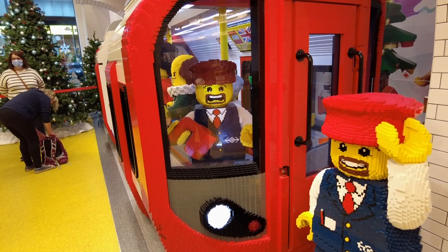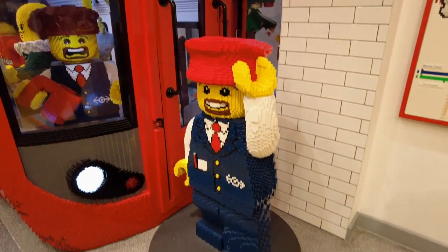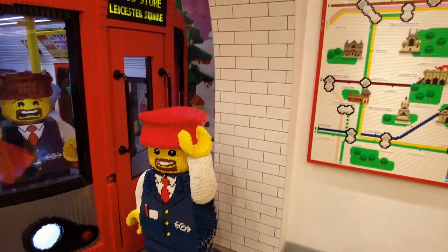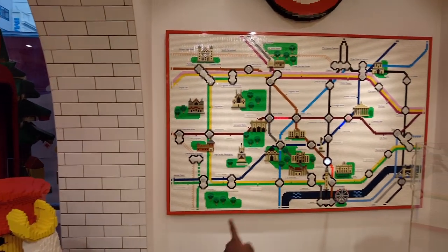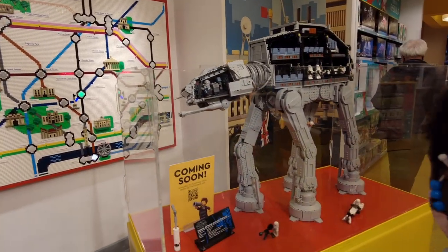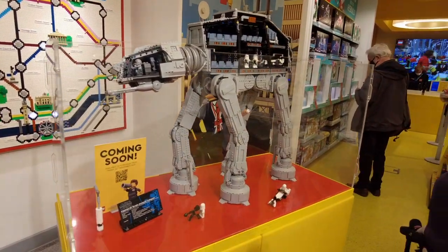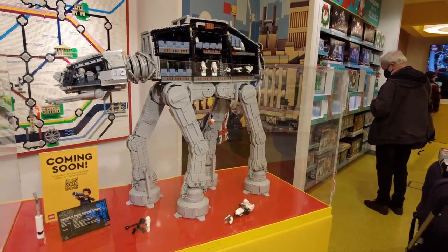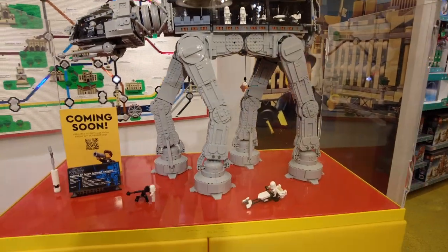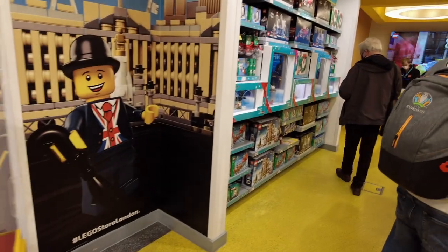So we have the conductor that spilled his coffee. Then the conductor waving. And then there's a map of the London Underground. And an AT-AT for my husband, because he likes this, and I just want to do the build. Those are cool. Come on, let's go see what they have for Christmas.